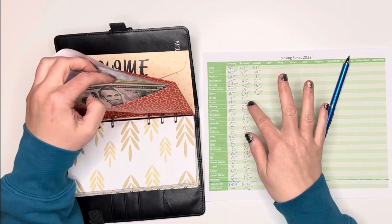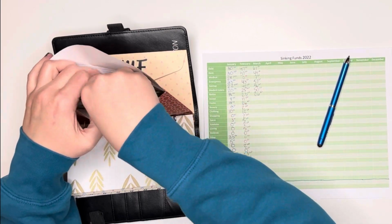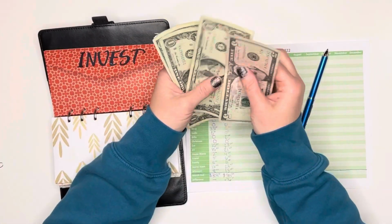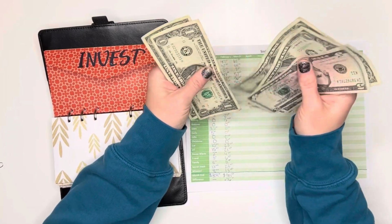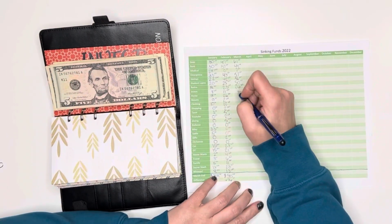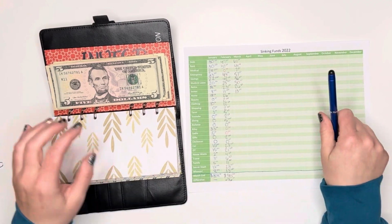Investing, again, ended February, started March with 11. Now we have 5, 6, 7, 8, 9, 10, 11, 12, 13. So only saved about $2.